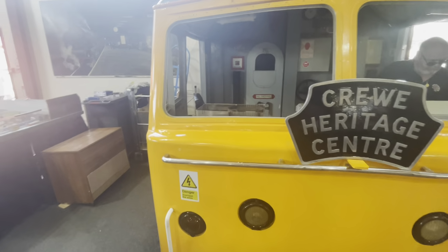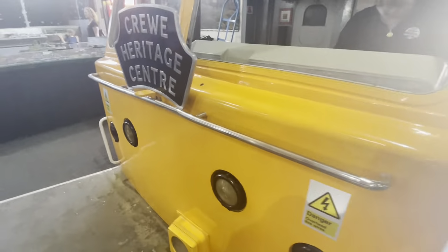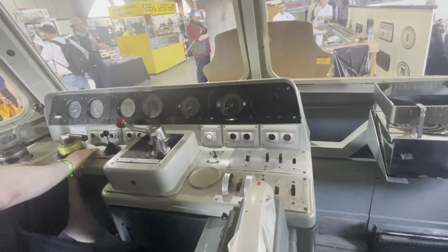What you call a cute teddy bear. Well, you can even go in one of these trains, get one of these locos from the Crewe Heritage Centre. Let's have a look inside. That's the inside of the cab.